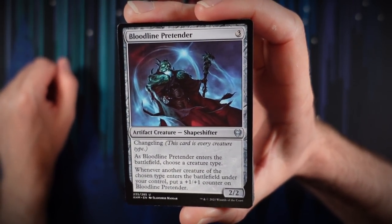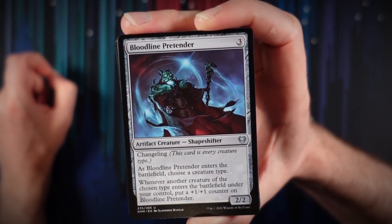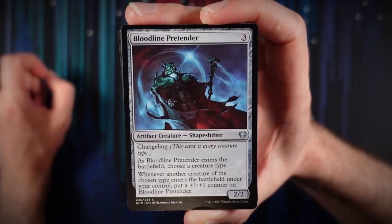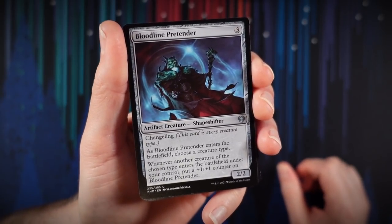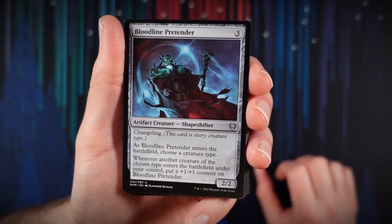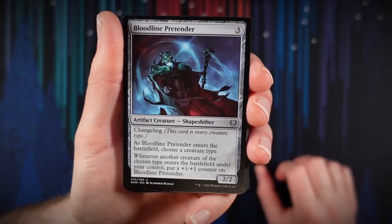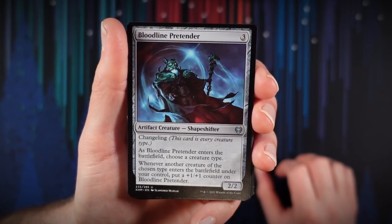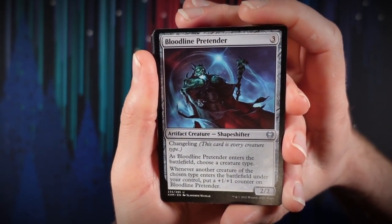The Bloodline Pretender. An artifact creature shapeshifter, oh my. For three colorless. With the changeling ability, this card is every creature type. I think we've seen that in previous sets. I don't think that's unique here. As Bloodline Pretender enters the battlefield, choose a creature type. Whenever another creature of the chosen type enters the battlefield under your control, put a +1/+1 counter on Bloodline Pretender. Cool. I'm sensing very strong tribal themes in this deck. I always like playing tribal decks.